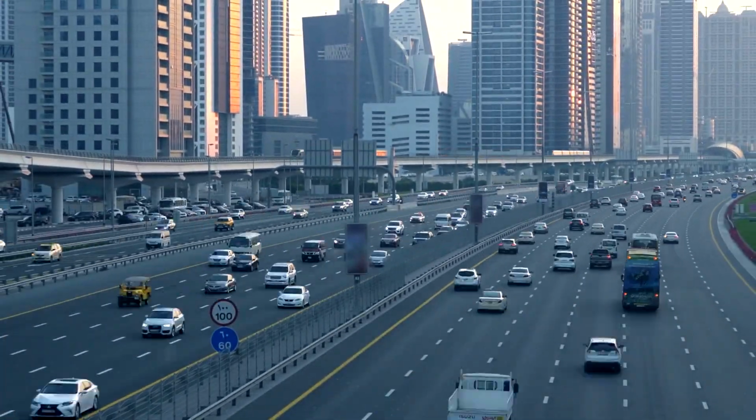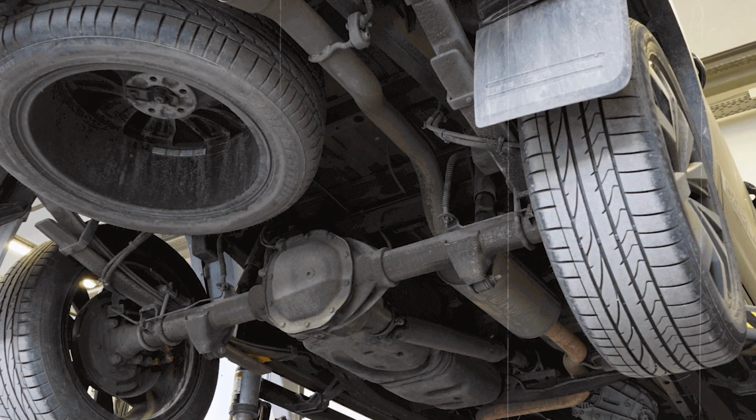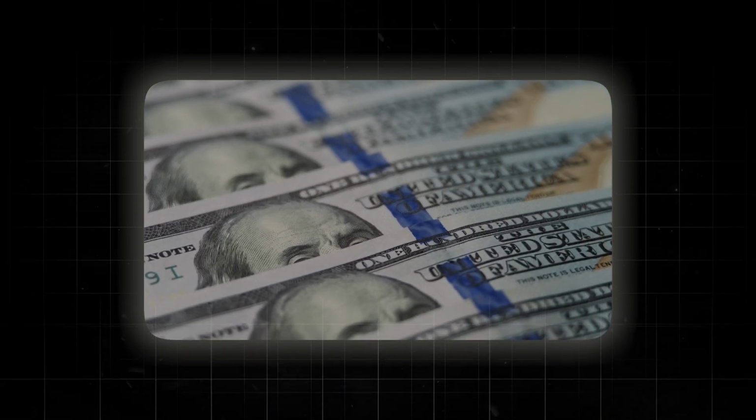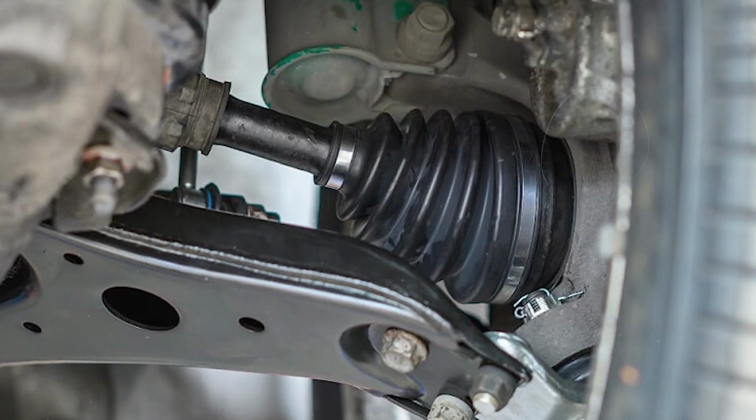These days, people don't usually replace just the joint. You can buy a new axle, which the Chinese manufacturers build decently, for around $70 to $80 at discount auto parts stores. It's easier and often more reliable to replace the entire axle rather than just the joint.